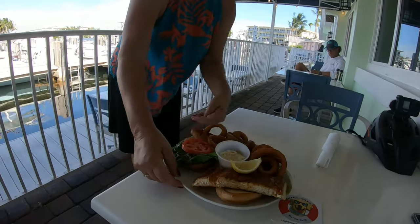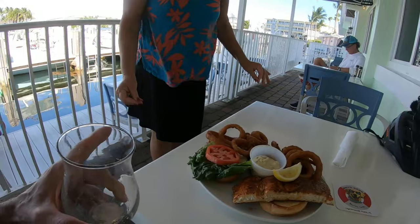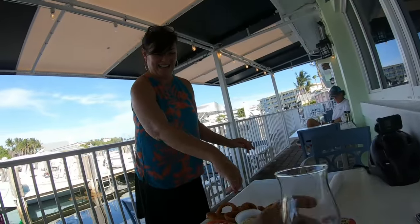Oh, here we go, look at that. Oh, that is beautiful. I need ketchup only for the fries. I wouldn't do that to the wahoo. That is lovely. Tell me what we have here. So we have our fresh catch wahoo, which is blackened, our signature bun that our bakery makes for us, with our toasted onion rings. So that looks absolutely amazing.